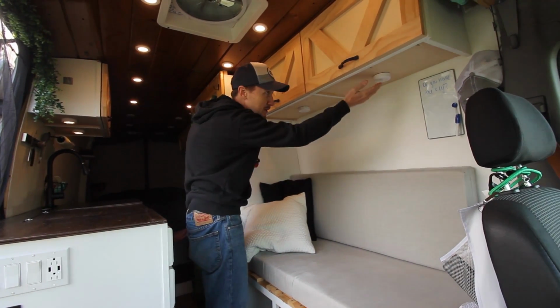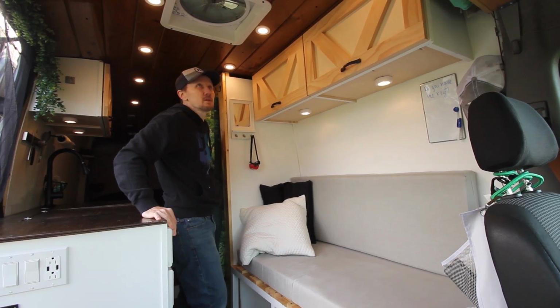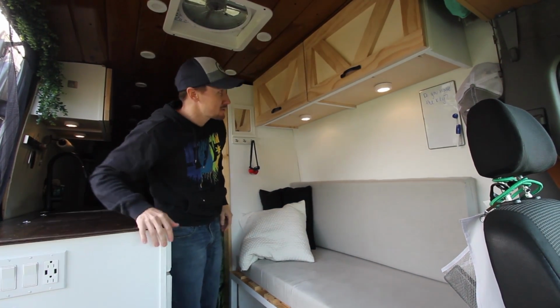So we also installed these puck lights up here. Really great for reading. You don't want to use all your battery for all these lights above, so it's just a nice way to minimize your electricity usage.